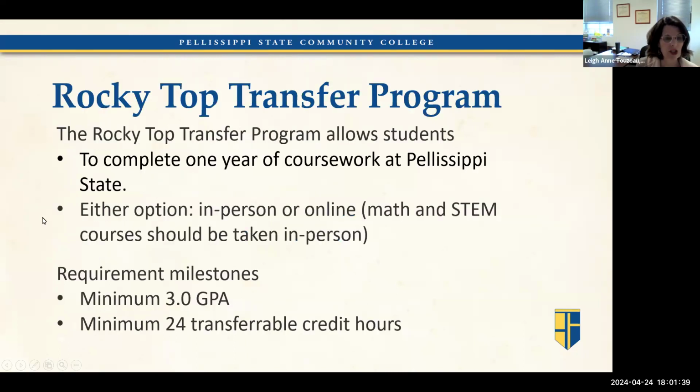Just a little bit in general, and you might already know a lot of this information: the Rocky Top Transfer Program allows students to come to Pellissippi for 1 year of work, complete 24 credit hours, and then be guaranteed admission into the University of Tennessee. Students can take classes either in person at any of our campuses, or online courses.